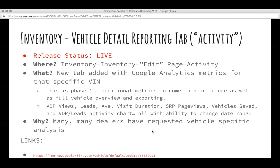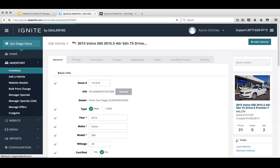Analytics. It's a new word. So this is under in Ignite, inventory, and when you go to edit a specific vehicle, that's where this tab is going to show up. If I click this, will it just open? Mm-hmm. Like hard click that thing. There you go. Do like you mean it. So this is live.